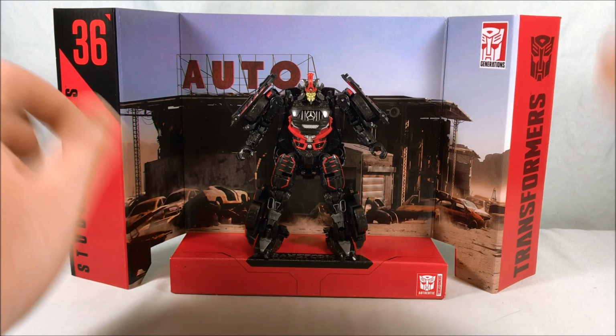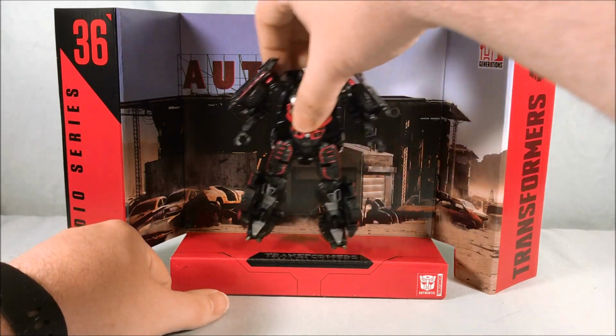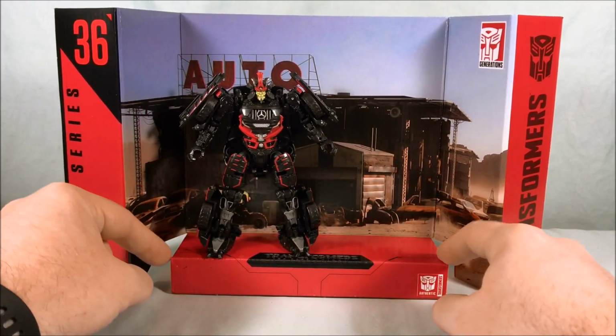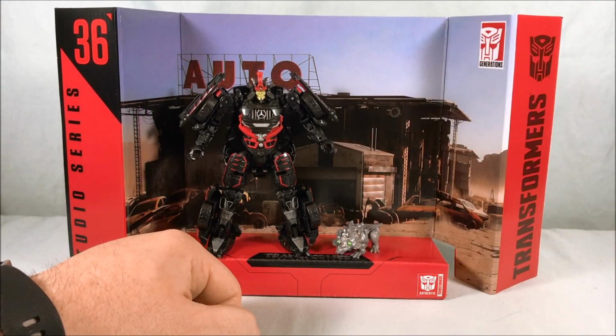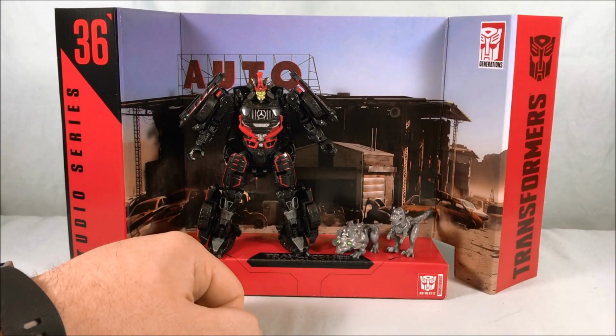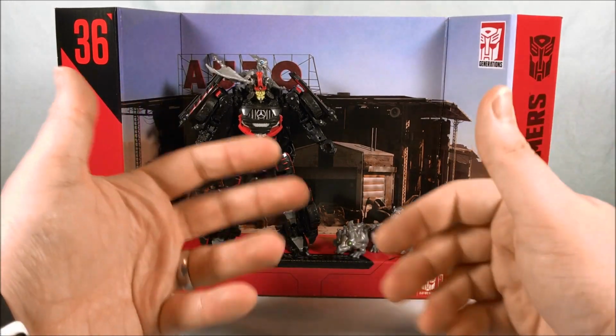So here's the little backdrop that they include. It is, of course, the junkyard from The Last Knight that they all hide out in. And he can just go ahead and stand on there. Now you can see it is wider because the box is wider, so there's also room. You can put a couple little dino buddies. They can hang out. If you want to put the pterodactyl on the shoulder or something, it just kind of sits there. They don't peg in.